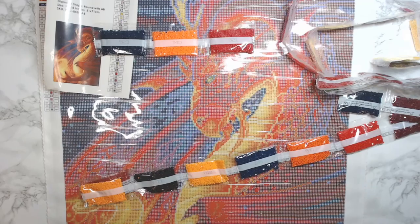Y'all don't pay attention to my nails. I'm gonna redo them. I'm gonna do my Valentine's Day nails here this weekend.